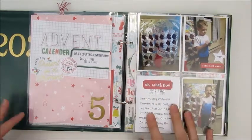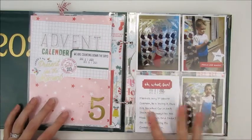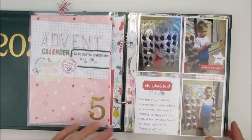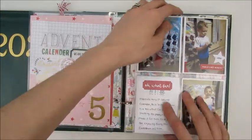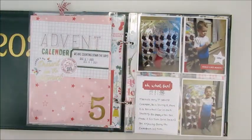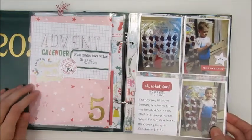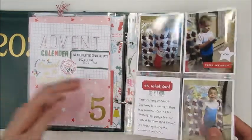Number 5 was the advent calendar his grandparents made him. This was his first ever advent calendar and he really enjoyed it. Every day when Daddy got home from work, he'd say, "Can I open my stocking now?" We always waited so Dad could be involved, so he always would ask, "Let's open my stocking." He loved it. So that was his little advent calendar.